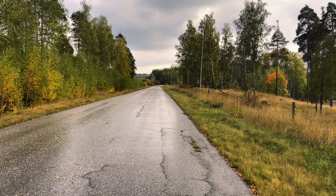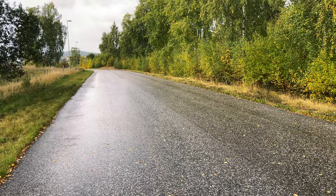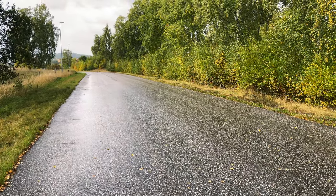We have an abandoned road here in Märsta. Not that exciting, but here it is. An abandoned road in Märsta.